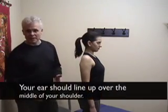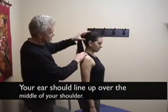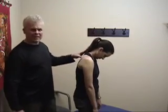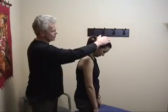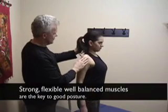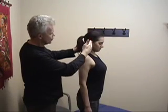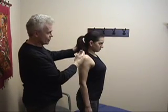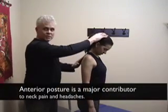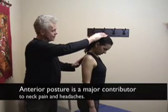Commonly when patients come into the clinic, what we'll see is that their head will be slightly forward, rounded shoulders, and they're going, why have I got all this tension in here? And I say, well, stand up straight. And if we take a look at their shoulders, quite often we'll see the ear lines up directly in front instead of the middle of the shoulder. Obviously, as soon as the head starts to tilt forward, we start getting a lot of tension back here.